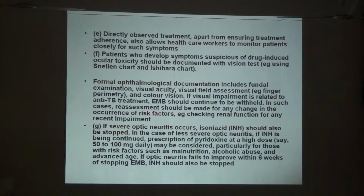In severe optic neuritis, as we talked, ethambutol should be stopped. However, in less severe cases, we can continue INH, but the pyridoxine dose may be increased from 40 mg to 50 to 100 mg.